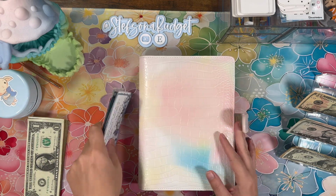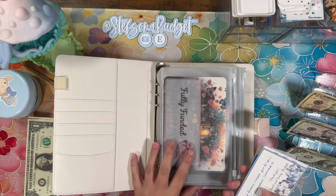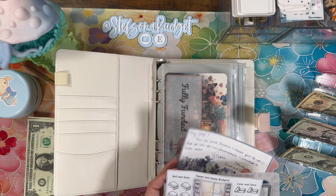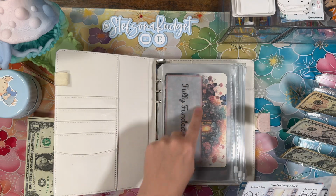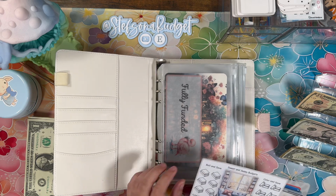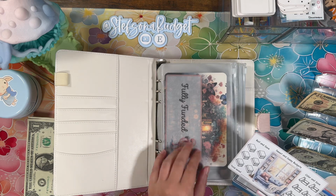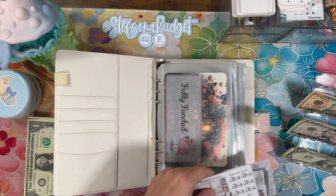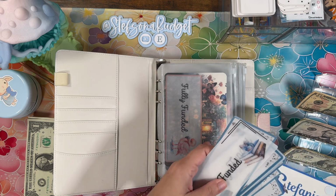But I wanted to show you guys some happy mail that I got, which I'm super excited about. I asked Carla from Sweet and Sassy Budgets if she could make me some of her vellum fully funded slips. I got this one from her previously as a little freebie in an order, and I love it so much. So I asked her if she could make some themed to match my month ahead binder so I can put fully funded slips in here when I get there. And I want to show you guys what she sent me. She sent me, of course, all kinds of extras, so I'll get to those.